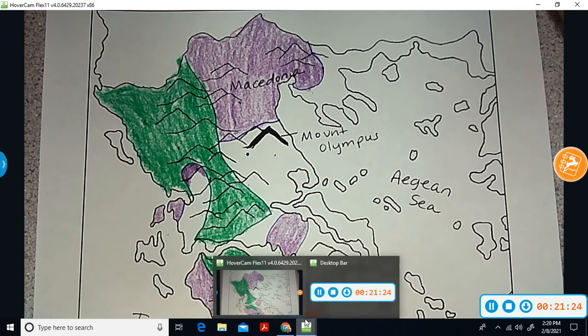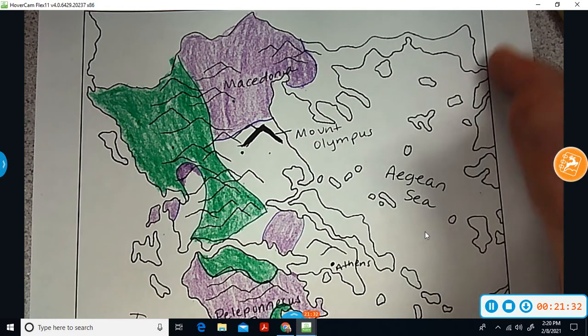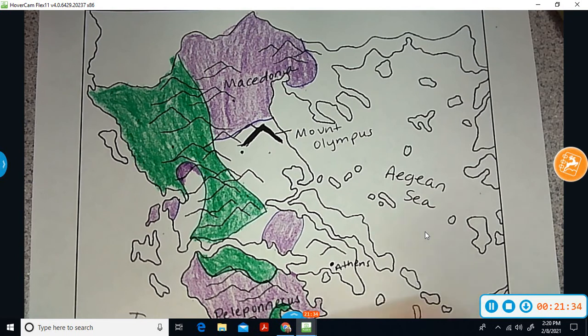There's one thing I forgot to label on here. Just looked at it now and realized I did not label it. And that is over here on the side. Remember when we talked about Mesopotamia a long time ago? I mentioned the Persians, and we talked about the Persians a little bit. And I said that they're going to be coming back. And here's where they come back.